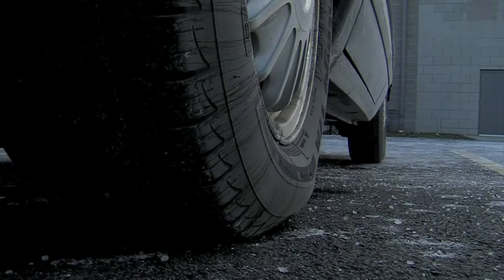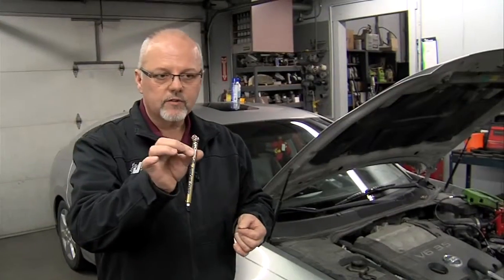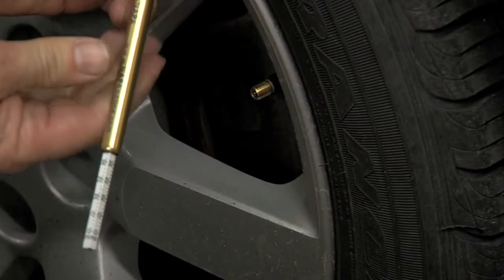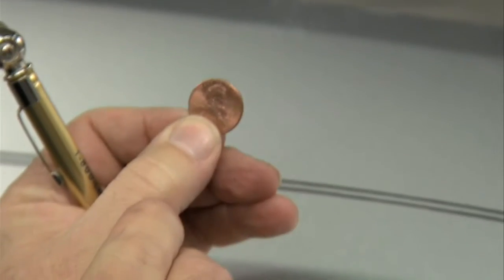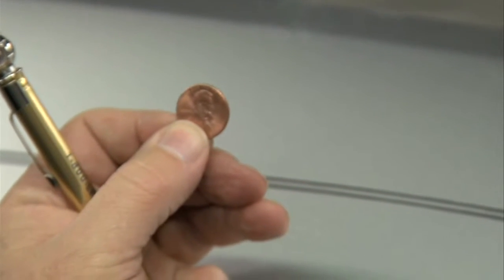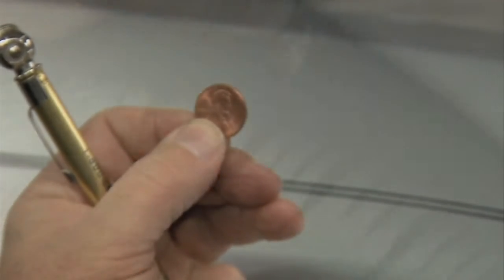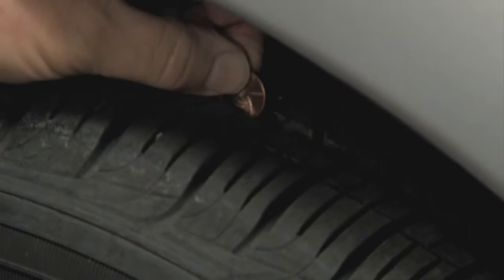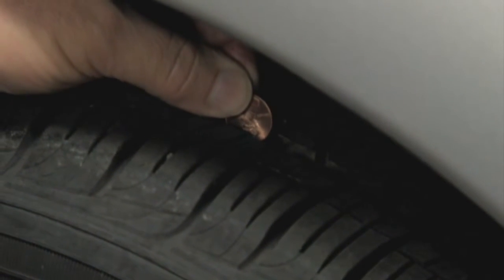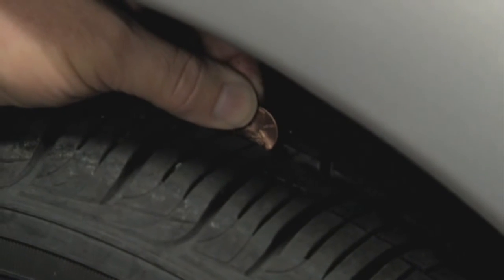Let's check your tires. All you need is an inexpensive tire pressure gauge and, believe it or not, a penny. Use the gauge to read the pressure. 32. For treading, Don says the distance between Lincoln's head and the edge is equivalent to a bald or worn out tire. I'm going to turn it upside down and I'm going to stick it into the tread. This tire still has very good tread for the winter. I can in no way see the top of his head.